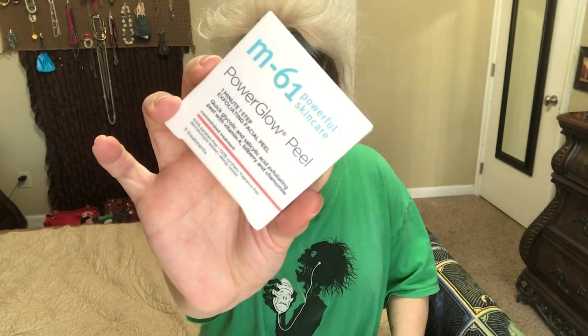The next thing I am pulling out is this M-61 Powerful Skincare Power Glow Peel, 1 minute, one step exfoliating facial peel. And that retails for $30 for 10 treatments. So this just has one treatment in it, but you get 10 treatments for $30.